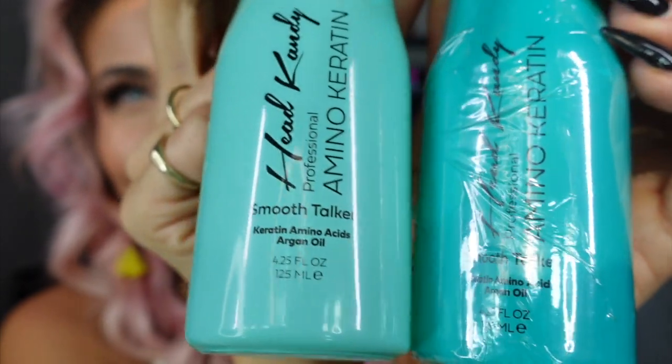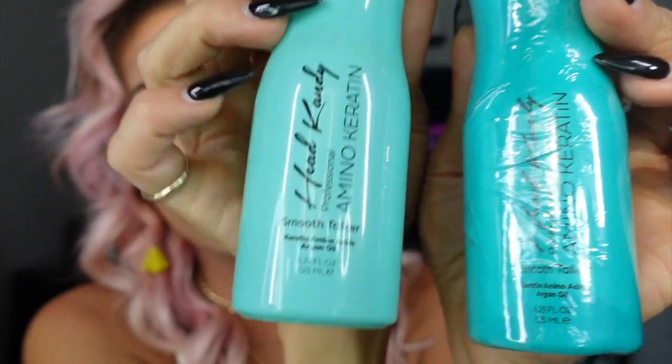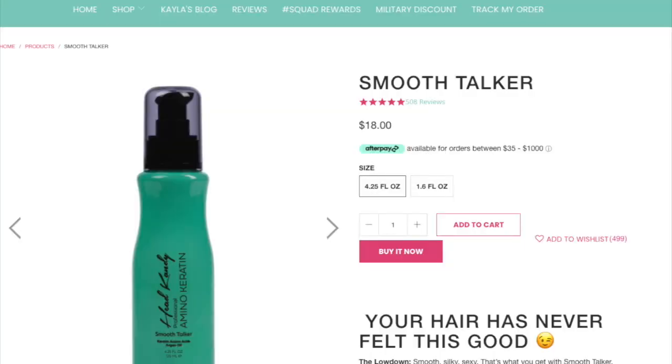Another thing I had to re-up on, I've had my old bottle. They did redesign it a little bit. You can see the color is different. The writing is a little bit different, I believe, on it. Slightly, not much. But this is the old bottle here, and then this is the new one. Hopefully you can see that. I know there's a glare on it. It has a plastic wrapper on it. But this is the Smooth Talker. It's the argan oil from Head Kandy.